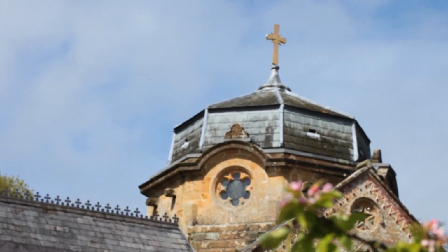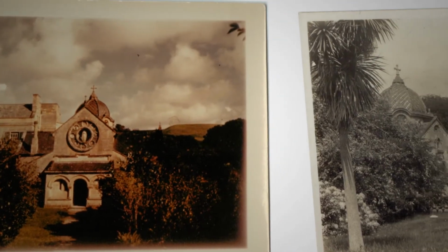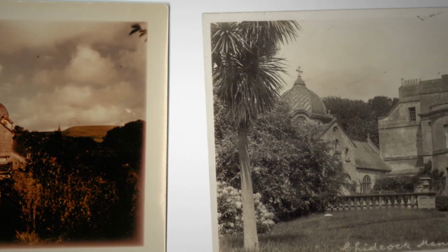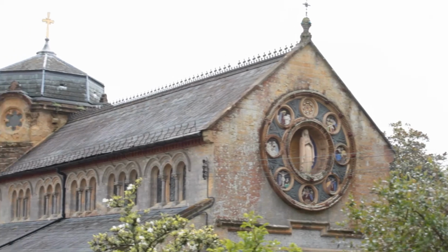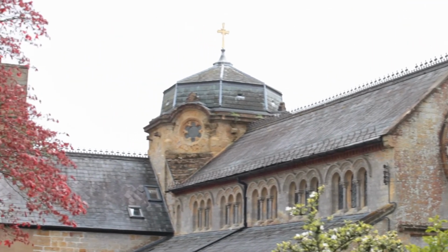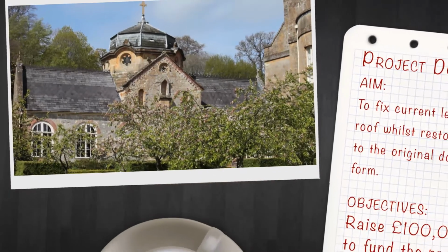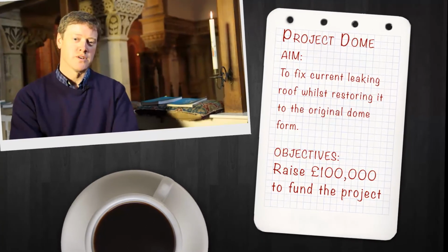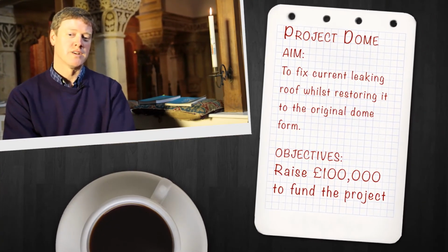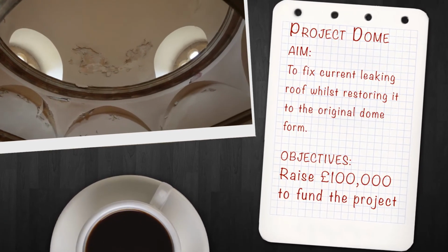This was a tiled dome, much more in keeping with the spirit of the church's interior. We have an original photograph from the 19th century showing a tiled dome, a polychromatic dome, and we're investigating restoration of this dome. The church still retains approximately 500 of the original tiles from the original dome. These are a mixture of red and blue tiles. If we can undertake the project in the spirit of the original dome, we would link this in with renewing the guttering and the downpipes, and thereby address the ingress of water, which is currently causing damage to the building's interior.